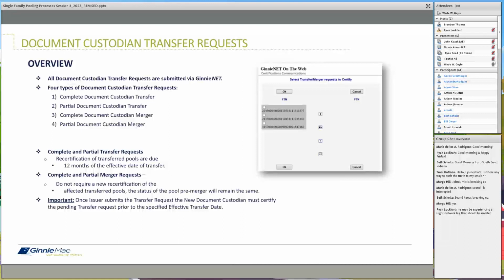And important, once the issuer submits the transfer request, the document custodian must certify the pending transfer request prior to the specified effective transfer date. Those are important because if they do it after, and we go out and download that information on GinnieMae's system, it's going to come back and reject it because the effective date has passed.